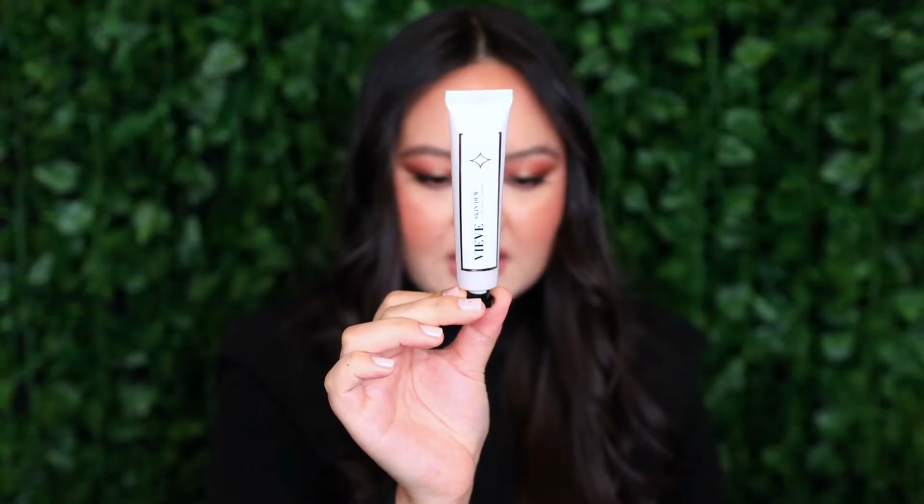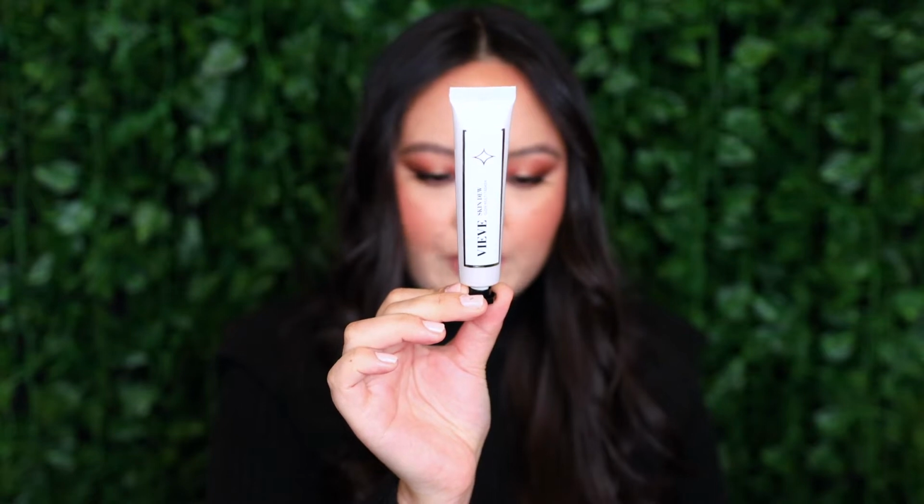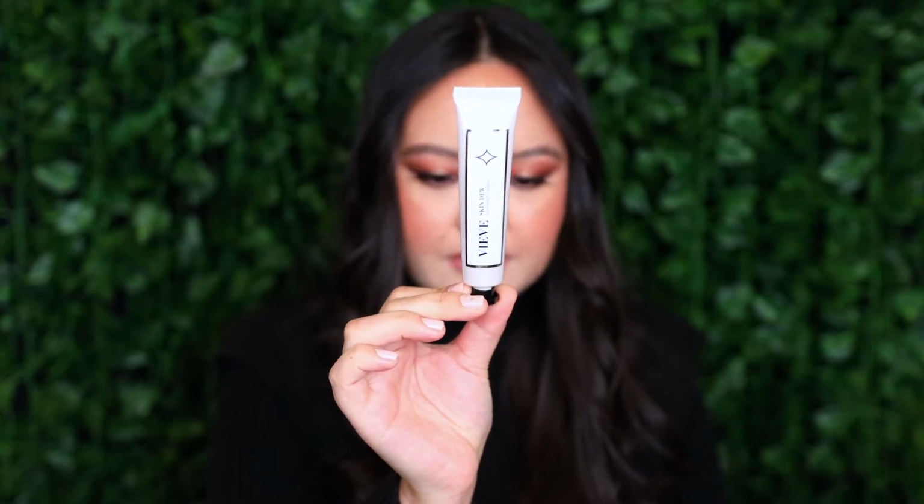So here is what the packaging looks like. You can see it comes in a white squeezy tube with a black cap. On the side, it says Skin Dew Glow Multitasker. Universal multitasker for glossy skin. Tap Skin Dew anywhere you desire a radiant glow. Wear alone to keep it dewy, or for instantly highlighted skin, use as a base under Skin Nova highlighter as well. So very, very excited for that one.